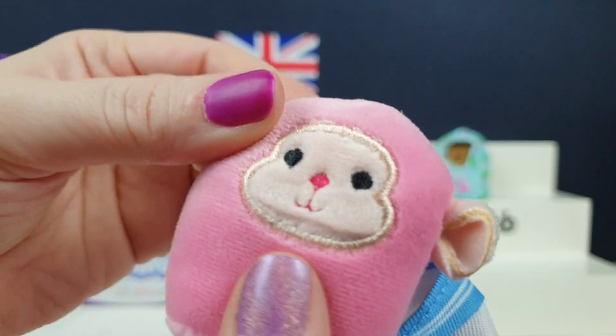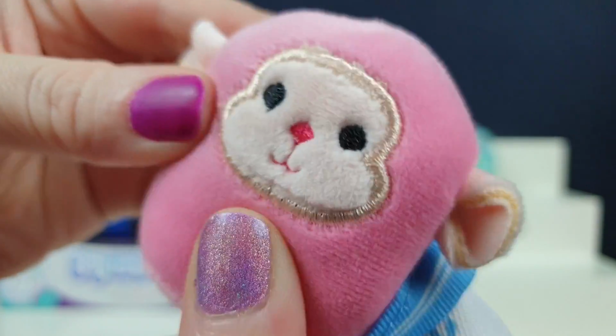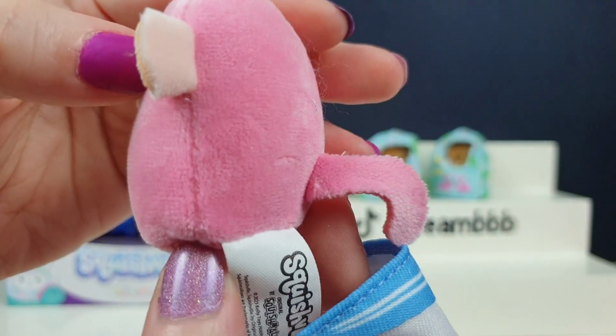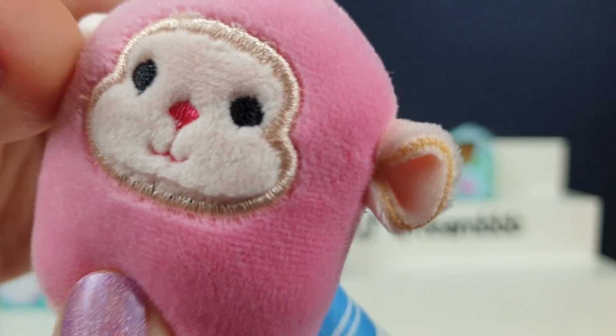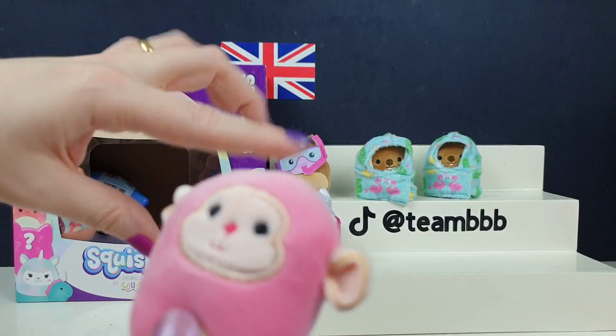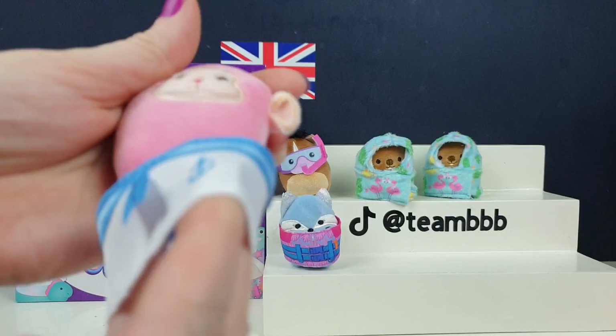Oh, he's so cute. Look. Oh, I love him. He's really cute. I like his little tail. It was upside down, so his tail should be up. Today it's pointed down. We had that in the last one, didn't we? The wing was upside down. Oh, yeah, so he did.